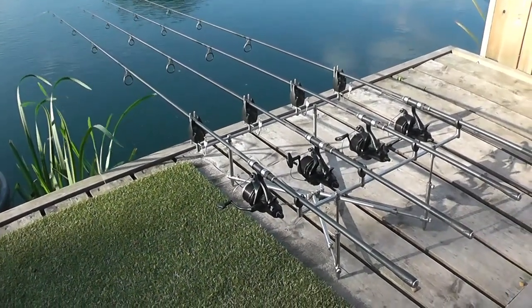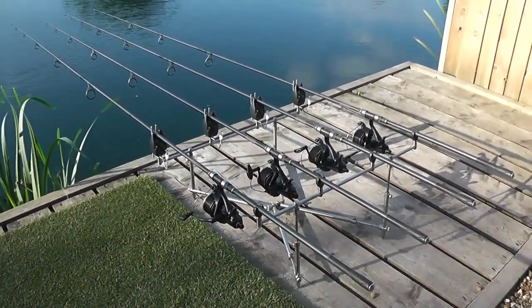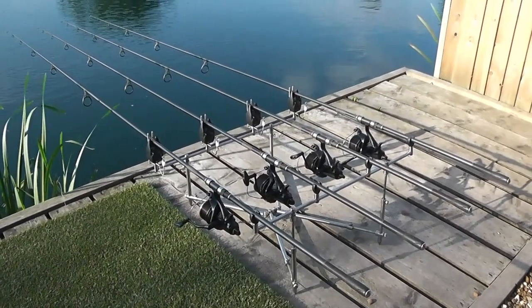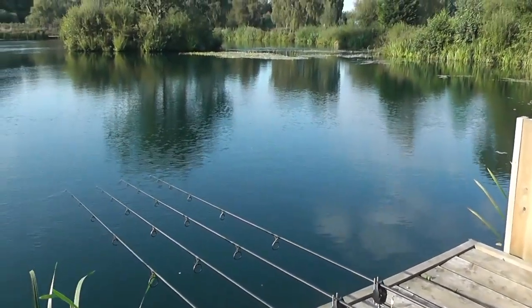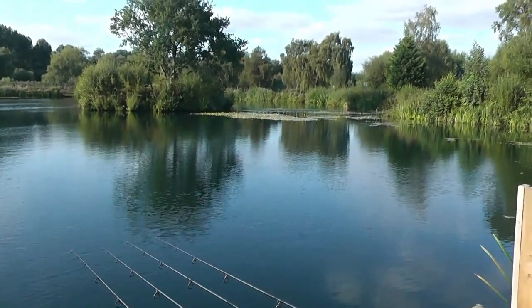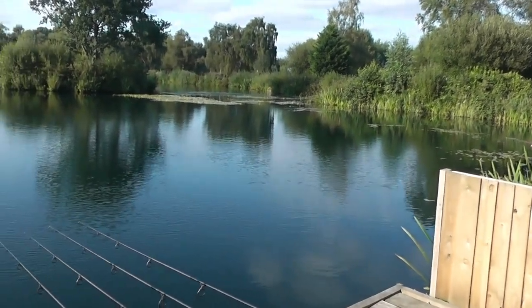Alright, the rods are out. After that £31.5, I've put them back out. I just can't believe it. The trip is just getting better and better. I mean, if I just view the swim, obviously you've got this little bay here, like earlier in the show.